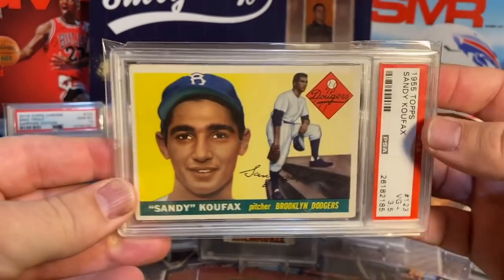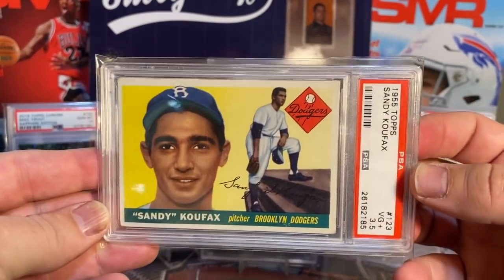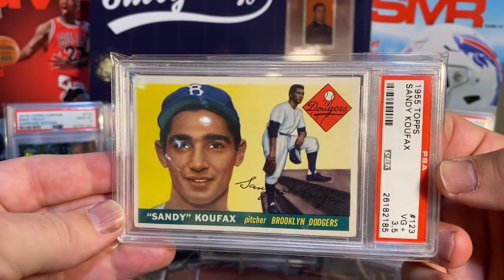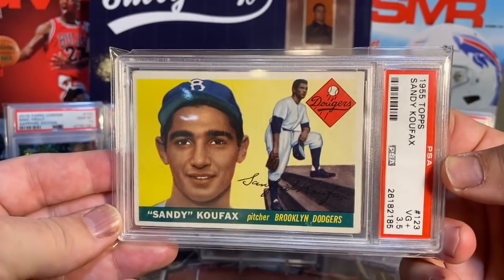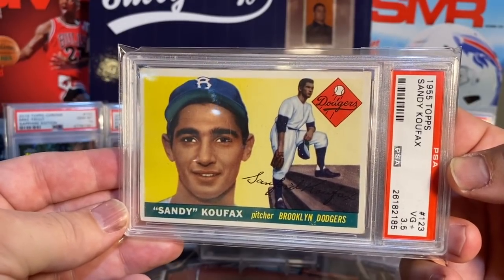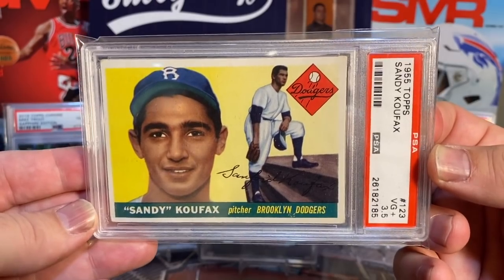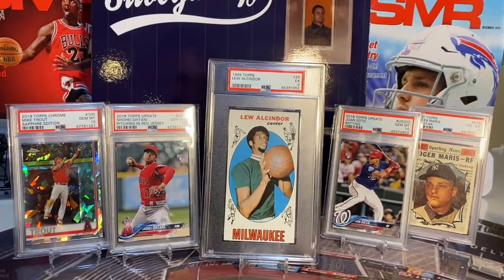Card going up, although this kind of doesn't go along with that narrative, is the Sandy Koufax rookie, which continues to go up. This was an $800 card in February and is now going for about $1,680 in April in a PSA 3.5.